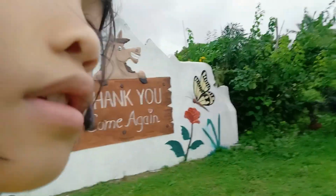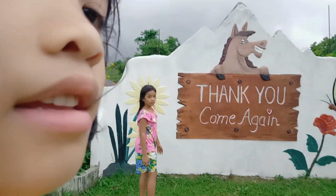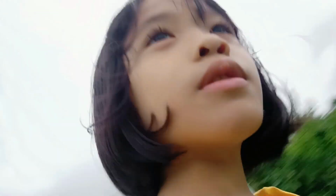We're going to the horse tour. So this is the bad part. When you walk in there, you don't want to walk. Horse tour. So this is the horse. This is the horse sign. Hey, I was talking about the horse sign. I am supposed to give a tour of myself.